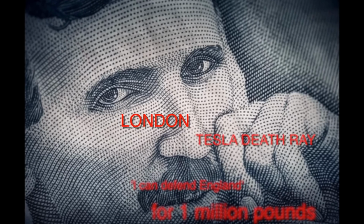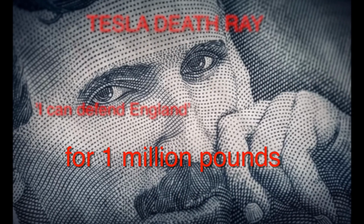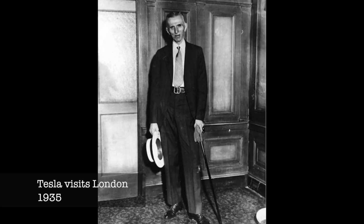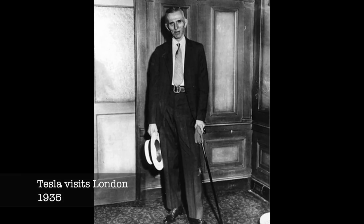It wasn't until Nikola Tesla tried to sell Chamberlain his death ray, and Britain stole Tesla's plans out of the safe in his bedroom in London and sent him packing, that the wild notion of a directed energy weapon that could defend Britain came to the attention of the Ministry of Defence. And again, your history books let you down.